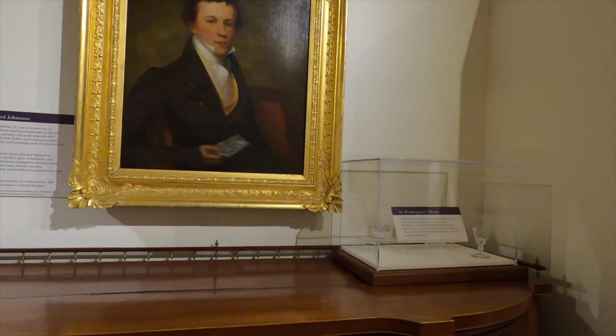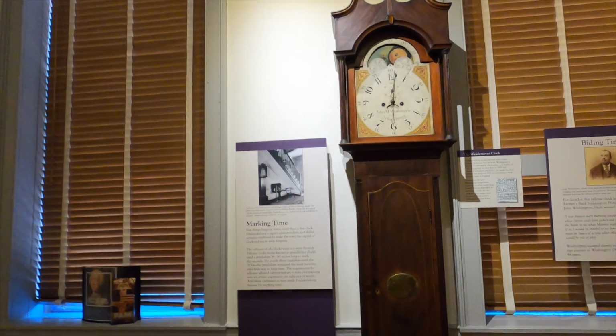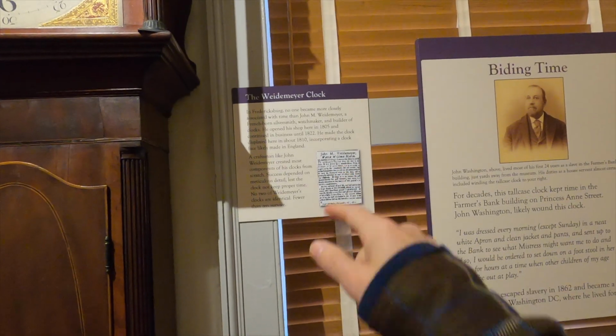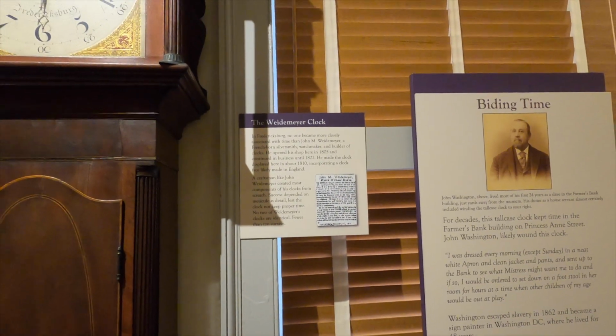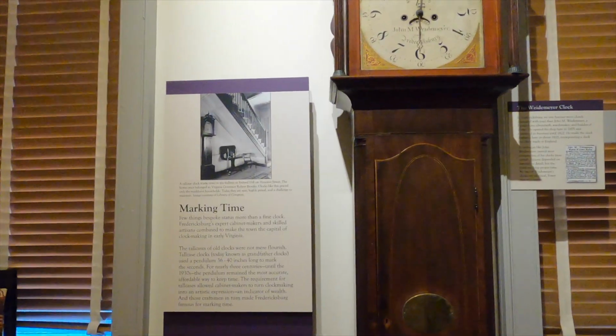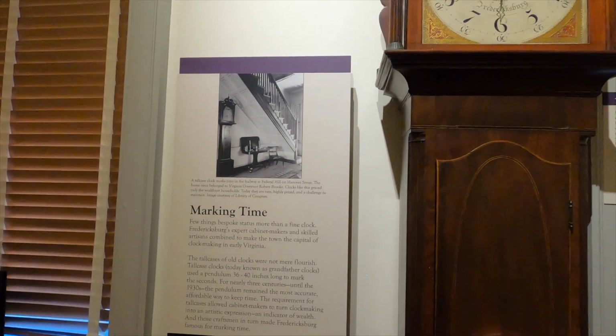Don't know this guy. And there was a famous clockmaker here in town, this guy, John Wiedemeyer. I think that's how you pronounce it. And yeah, a clock over at Federal Hall there, off Hanover Street.